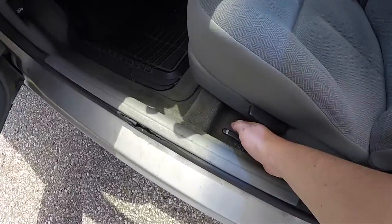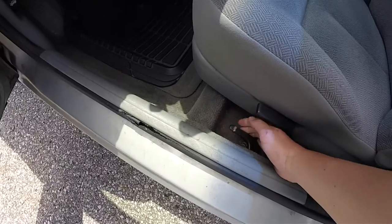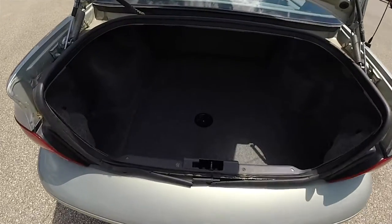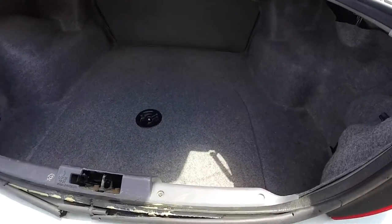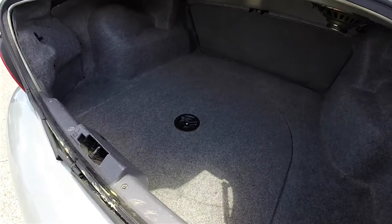All right, to access the trunk, just lift up on the floor-mounted lever. All right, looking at the luggage area, it is very nice and spacious. Carpeted floor liners. Spare tire with jack and tools is underneath the mat.